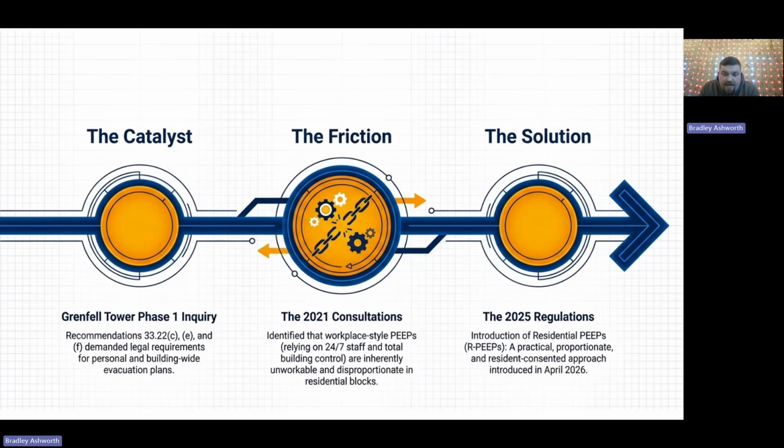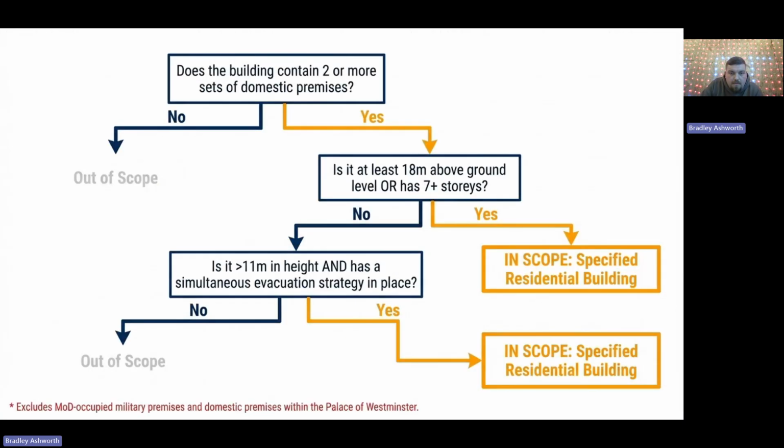Amongst these regs, there is new guidance on how to comply with the regulations, as well as BS 9792, which is largely regarding residential fire risk assessments. However, it does have information that can be helpful for responsible persons to comply with the new regs. The scope of the new regulations is one that has caused a little bit of controversy within the housing sector and within the fire industry.